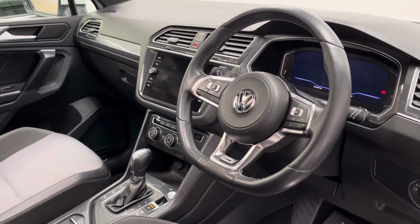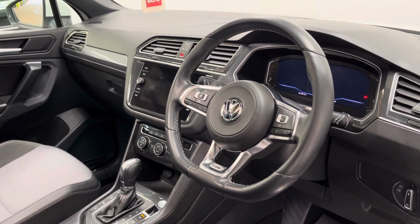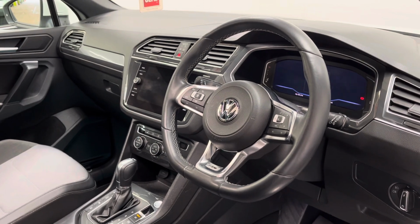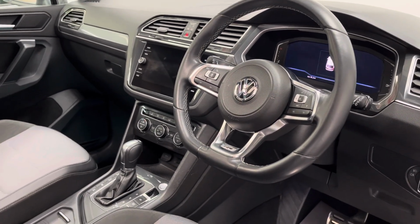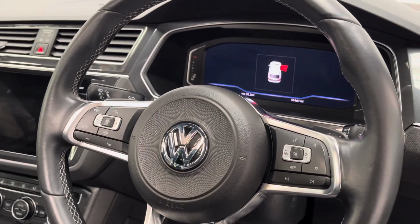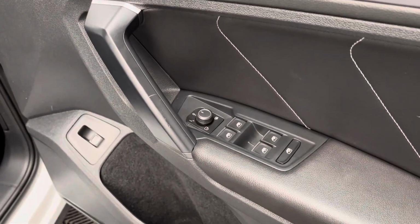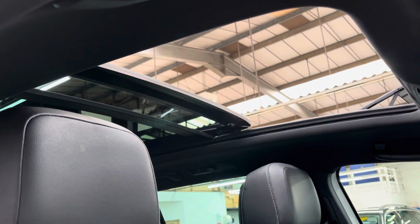A few features I can mention: you've got the multimedia screen there in the centre. You've got Apple CarPlay, satellite navigation and DAB with Bluetooth. And this car also has heated front seats as well as climate control, and you've got the smart digital dash there. Onto the driver's door card, you have your electric folding mirror and 4 window controls. And then being the R-Line, you also have the large glass opening roof as well.